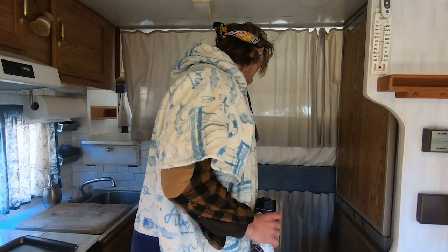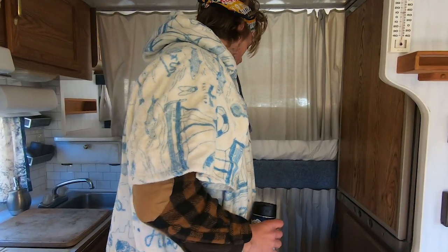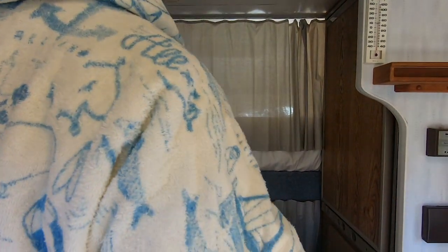Now my favorite part of the entire Lady May rig is the bed area. This is where all the magic happens. This is where things get serious.